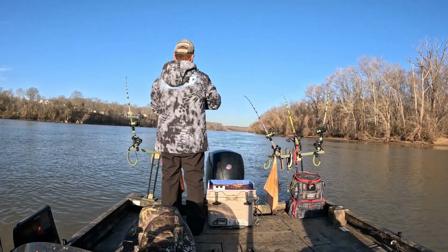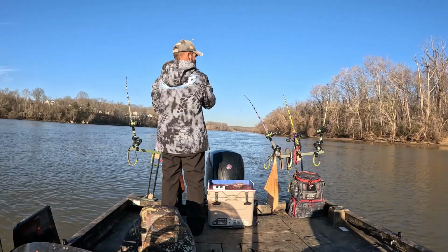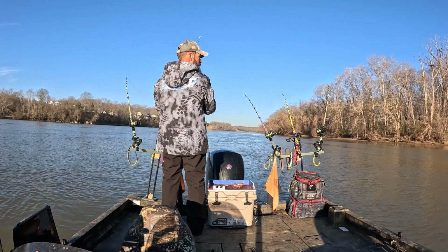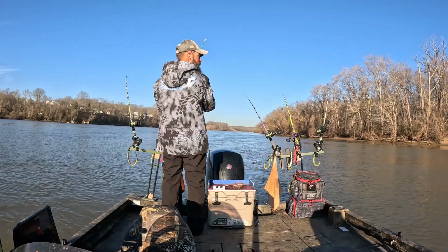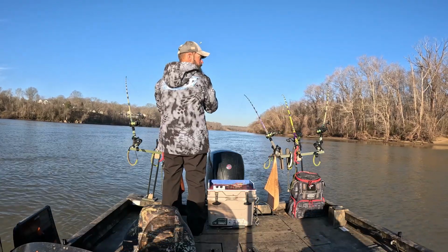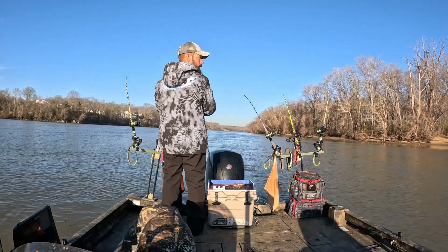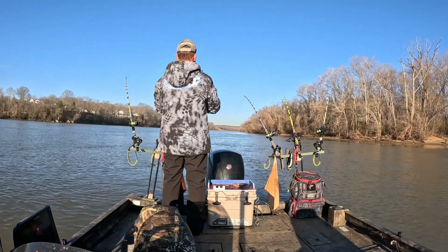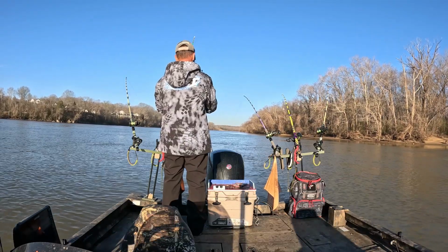All right, well, we sat here long enough. Let's go move to the other spot. I've got a feeling that if I just run through my milk run, granted it's gonna be in current, but I kind of want it that way because I want to be able to bump. Well, I technically walk baits back. And I walked this one a ways back.